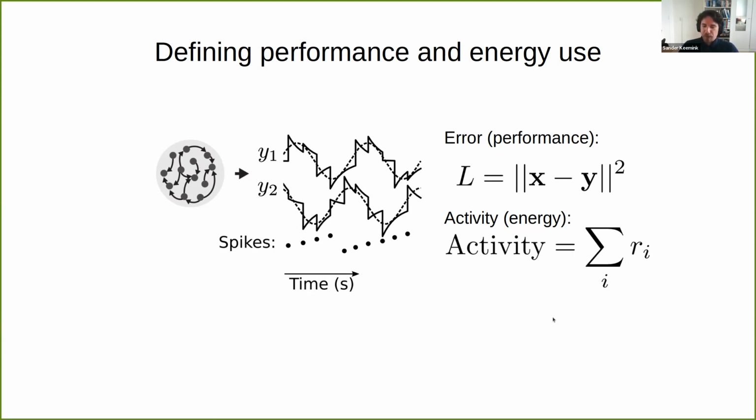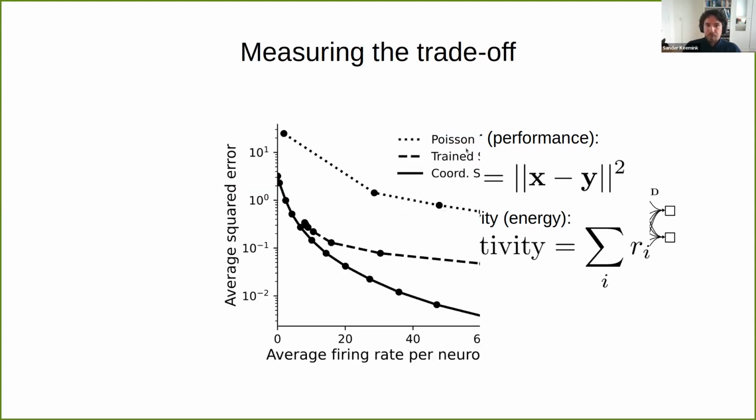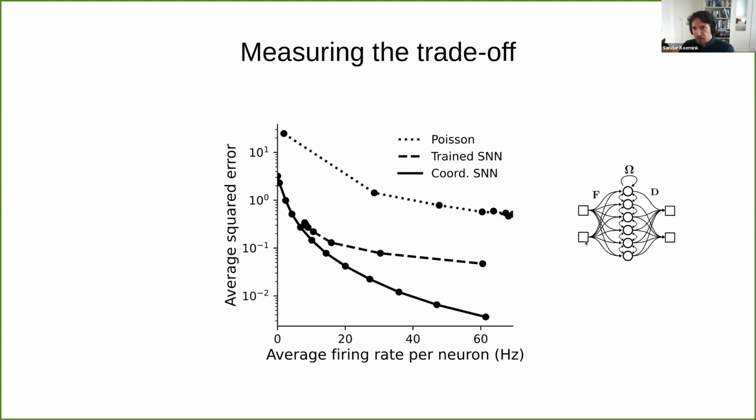Once you have quantified it like this, you can start measuring the trade-off between the energy or activity and the performance or the error. And you can get something like this. I'm showing you a little example of arbitrary networks, with arbitrary input weights, arbitrary recurrent connectivity, and arbitrary readout weights, but you can do this in different ways. What I'm showing here on the x-axis is the average firing rate per neuron. And on the y-axis, if we have a well-trained network for a given level of activity that you want the network to be at, what is the error that you get?